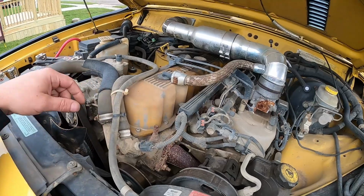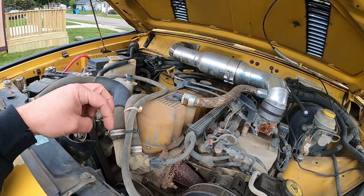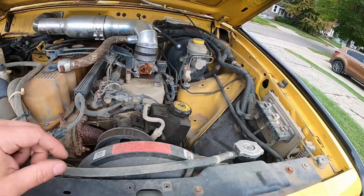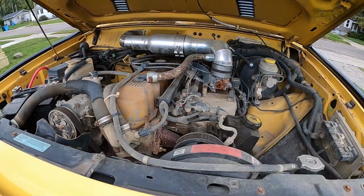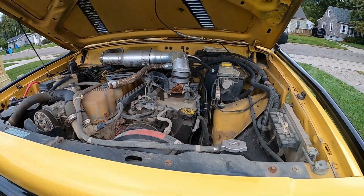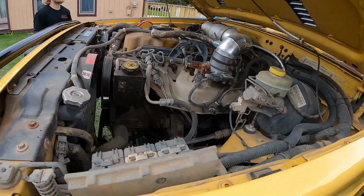We did an aluminum valve cover, so we get tired of the valve covers leaking, the cheap chintzy tin stock valve covers. Other than that, it's pretty much stock under the hood. Never really needed much more than that, to be honest with you. This thing's done a lot of rock crawling in its life.